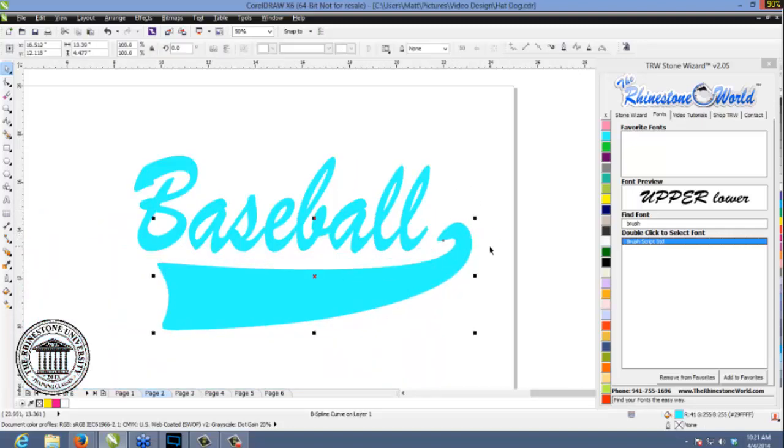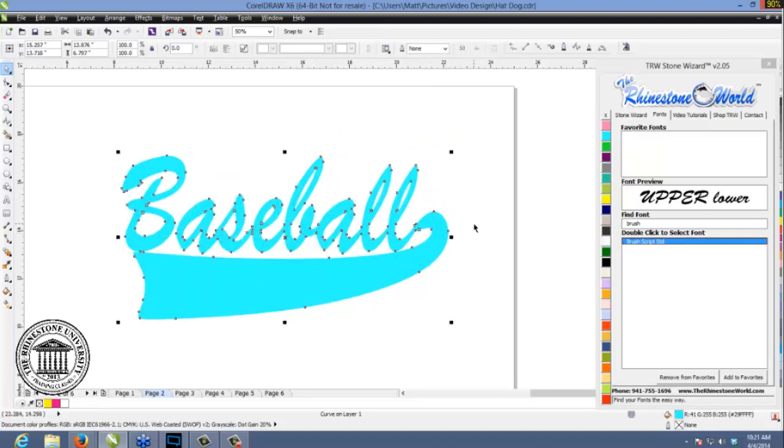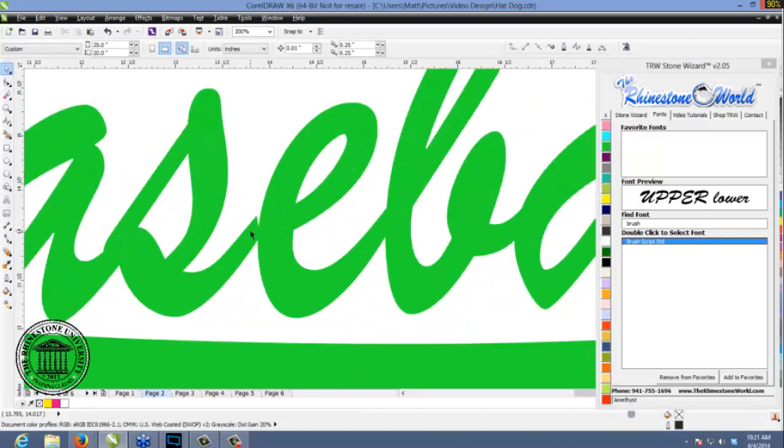Now again, these are still split apart. They're the same color, no problem. Go ahead and arrange, and we can go right here if we want and click weld. Now look, they're all the same color there. So I can click yellow, I can click green, whatever I want. I can zoom in on these.